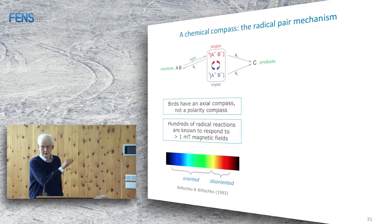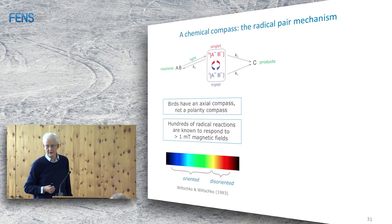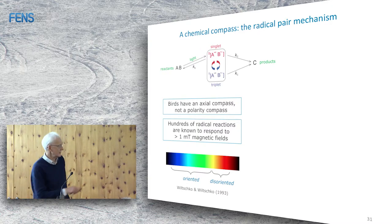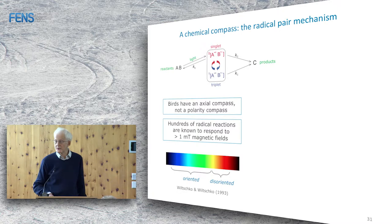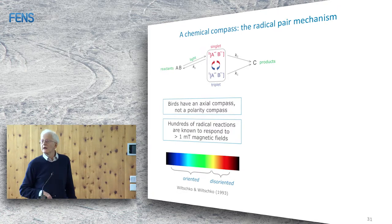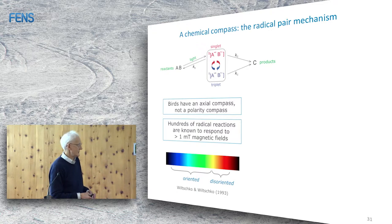And also this mechanism I've been talking about is well established. It's 40 years old now. There are hundreds of radical pair reactions that have been studied in the laboratory, which are known to be sensitive to magnetic fields of 1 millitesla or more. And that magnetic sensitivity is well understood. The theory is well developed. So the big question is not, is it a genuine mechanism, but is it the mechanism by which the birds sense the Earth's magnetic field?